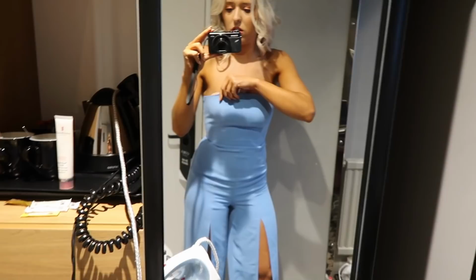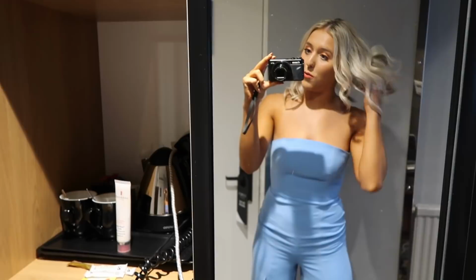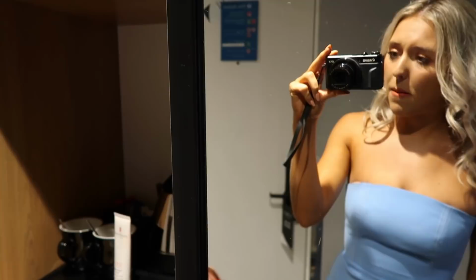And yeah, we're gonna jump in a taxi and go over now. I think the venue is at Borough Market. My lipstick, I got distracted doing my makeup because the food came. It is by MAC. I can't remember which one it is. It's in my clutch bag. Let's go.